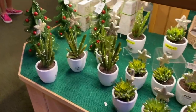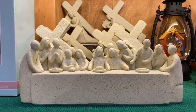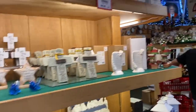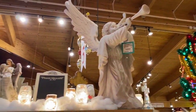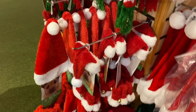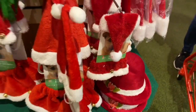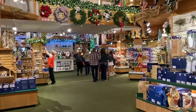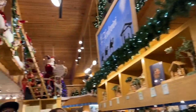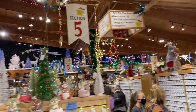Look at the succulents and the cacti. This is pretty. This is like the Yeezy Last Supper right here. Yeezy style. Look at these angels. Okay, I think I need this Ferrari. So cute. It keeps going all the way back there. And we came from over there. It's pretty deep.